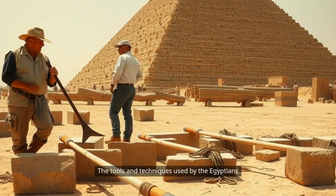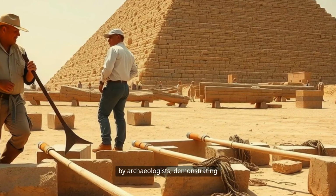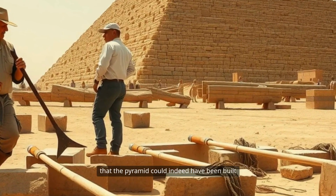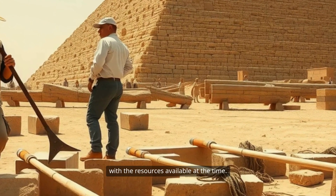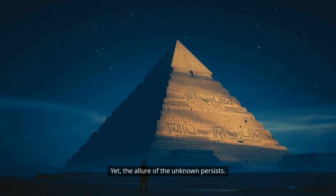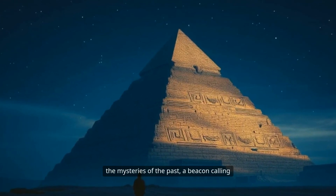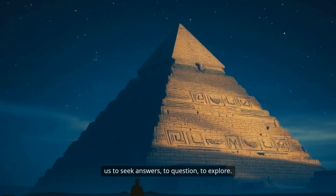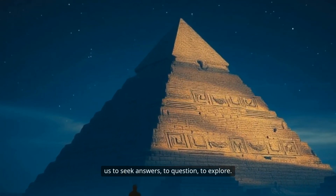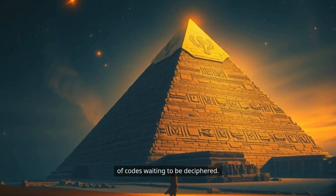The tools and techniques used by the Egyptians have been painstakingly reconstructed by archaeologists, demonstrating that the pyramid could indeed have been built with the resources available at the time. Yet the allure of the unknown persists. The pyramid remains a symbol, a gateway to the mysteries of the past, a beacon calling us to seek answers, to question, to explore. Its stones whisper of secrets yet untold, of codes waiting to be deciphered.